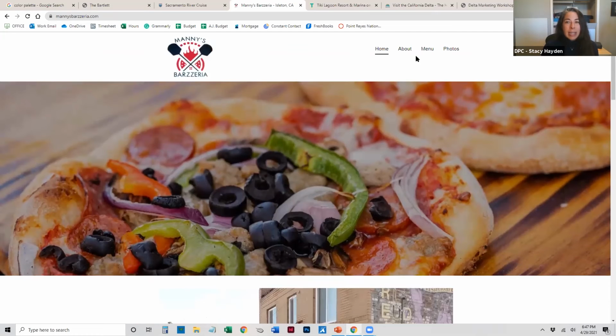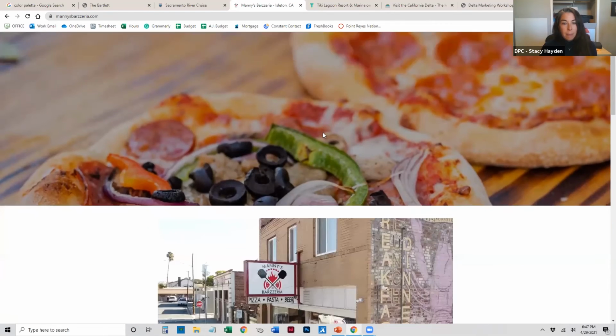So quickly, right at the top, navigation, simple, right? Home, about, menu. If you have a restaurant, that's one of the first things people are looking for. So quick and easy. It's not hidden underneath anything. You can get there right away.